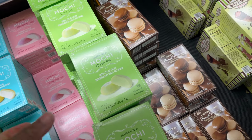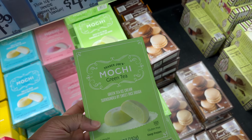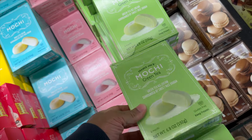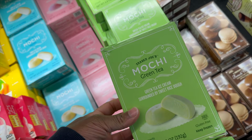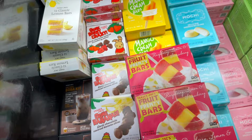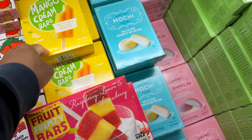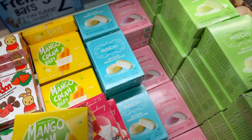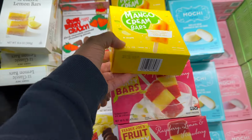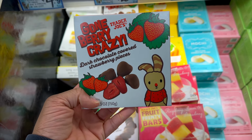Ooh. Oh, not the mochi. Ice cream. Okay. I don't think I've ever had these. Have I? Green tea ice cream. Should I get them? Fruit bars. Mango cream. I would try them, but I don't want the cream in it. Or I might not just be in the mood for it right now. What are these? Gone Berry Crazy.